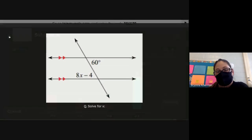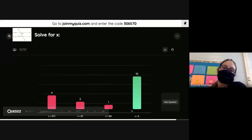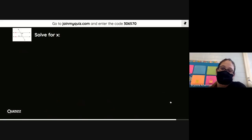Okay, guys, so these are equal to each other, alternate interior angles, right? So they should be equal to each other. So you get 8x minus 4 is equal to 60. If I add 4 to both sides, I get 8x equals 64. Divide both sides by 8, and so you'd find out that x is 8. Okay? Alternate interior angles are equal to each other.